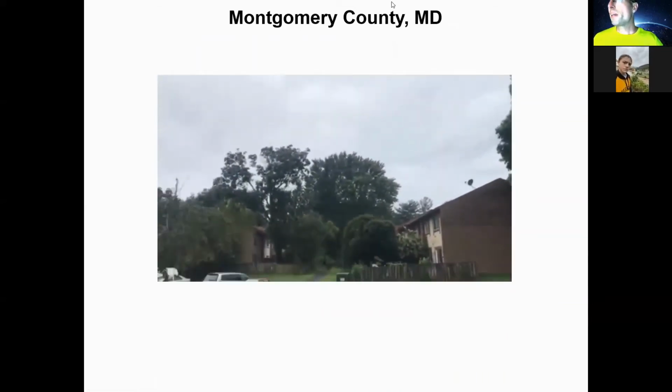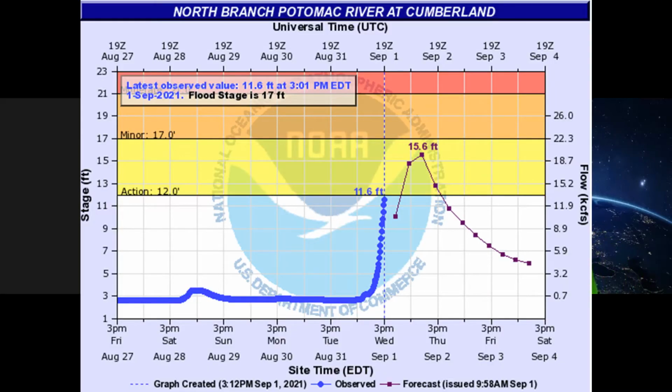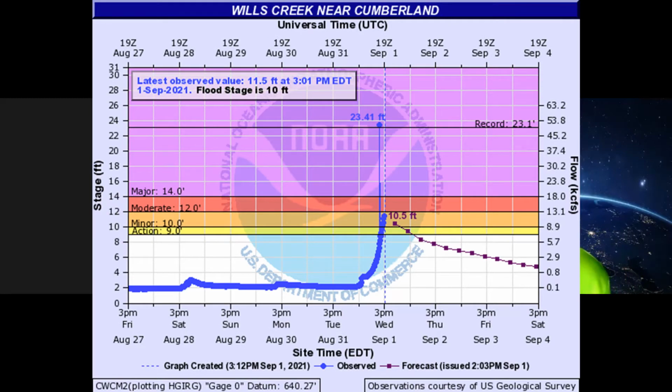But as we come back here to Erik and I, now we have the flash flooding going on right now, but we also have river flooding that we're concerned about late tonight and tomorrow with the Potomac and Wills Creek. Both are supposed to crest slightly above flood stage. Nothing like the '96 flood after we had that blizzard, and then we had 3 inches of rain on top of that. But there is still some flooding waters to contend with.